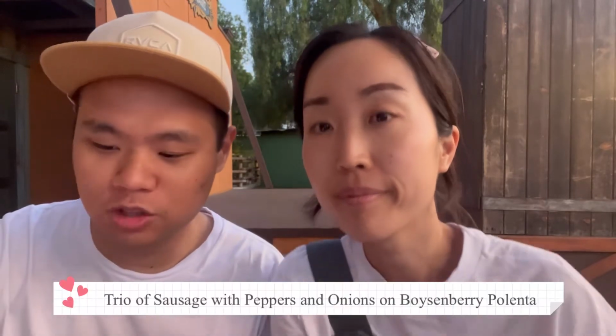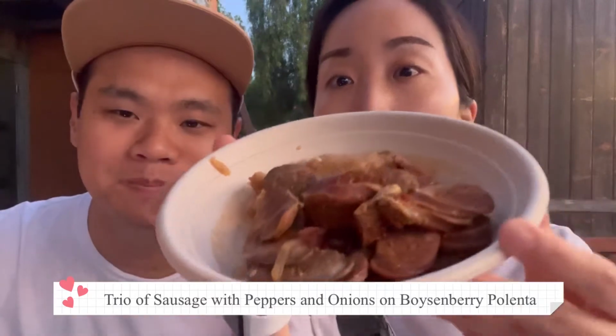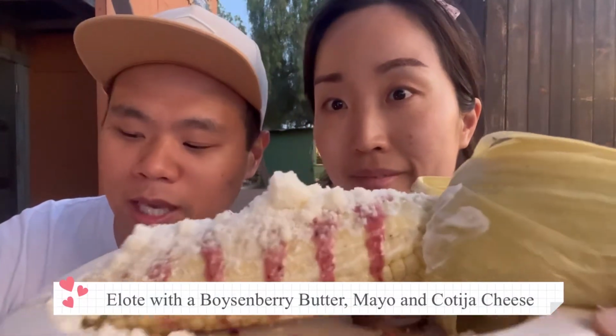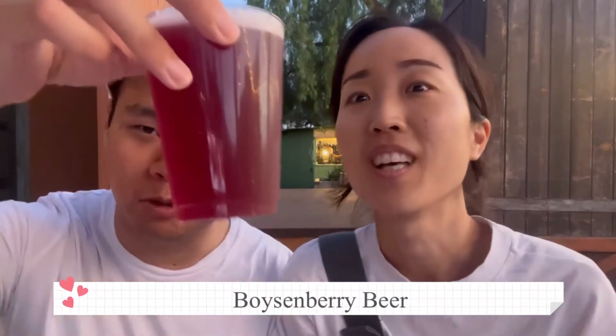The first one we got is a trio of sausage with peppers and onions and boysenberry polenta. So there's three different types of sausages. And polenta is like a cornmeal, they say. I'm not very familiar with it, but that's what they say it is. And we got the elote with boysenberry butter, mayo, and cotija cheese. And as usual, we got a boysenberry beer to wash it all down.